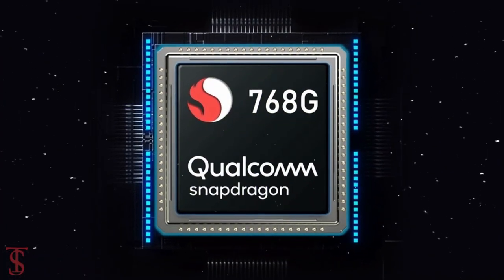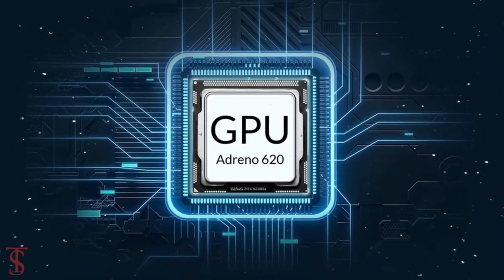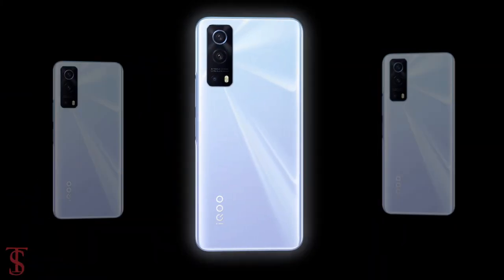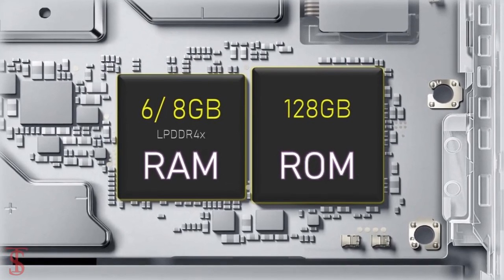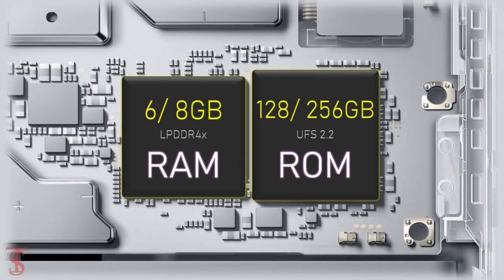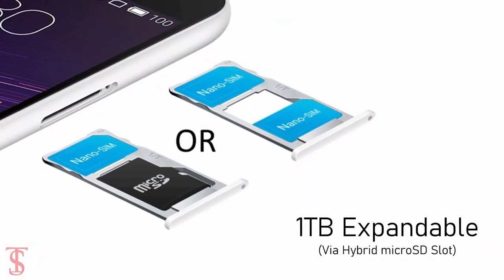Under the hood, the phone is powered by the Qualcomm Snapdragon 768G chipset paired with Adreno 620 GPU. The smartphone packs 6 or 8GB of LPDDR4X RAM and 128 or 256GB of UFS 2.2 storage that is expandable up to 1TB via a hybrid microSD card slot.